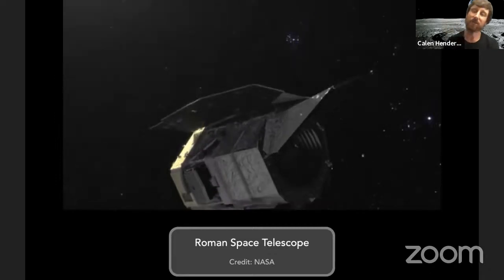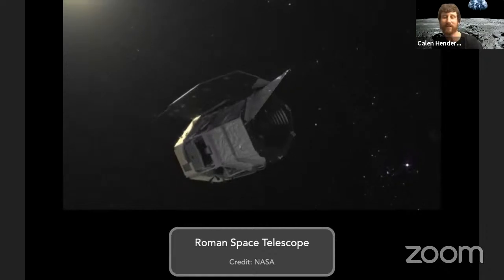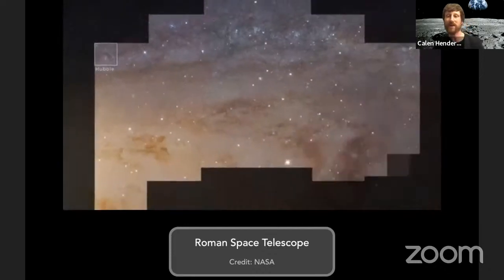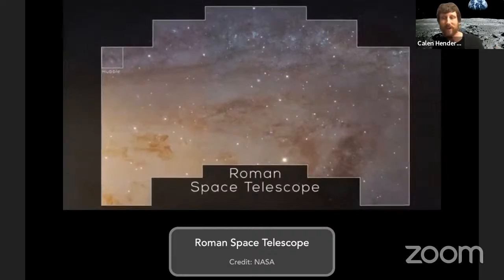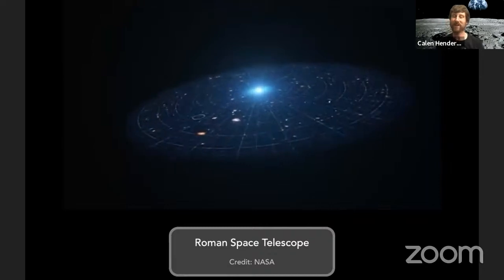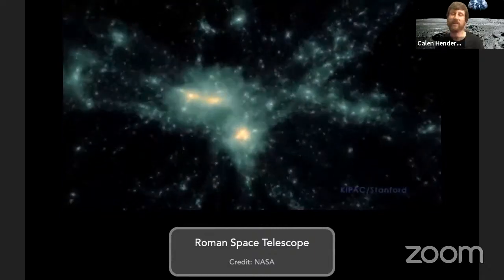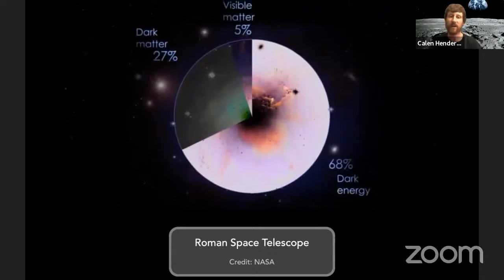So the search for dark energy, and specifically using gravitational microlensing to search for exoplanets, it turns out they both benefit from having a very, very wide field of view camera, which you're seeing here with Hubble in the upper left. The Hubble field of view is about 100 times smaller than that of Roman. So wide field of view and observations in the near infrared. So we're talking roughly 1 micron wavelength of light.